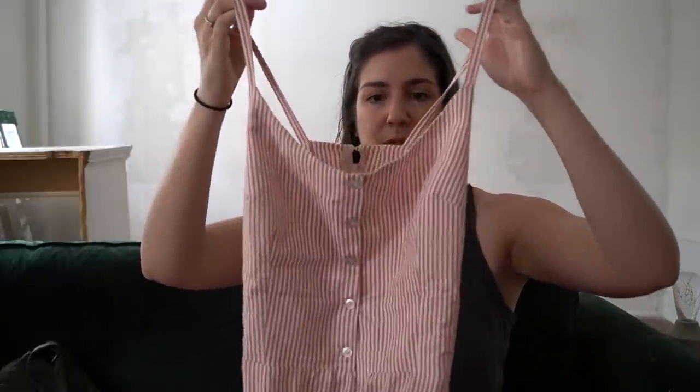I have black labels and white labels, and those are from a Dutch label shop, which they sent to me as a sample to try out and review. I only just found them when I moved into this apartment, so I'm really excited to have them. I really love them. There's just something really fun about putting in your own label in your clothing.